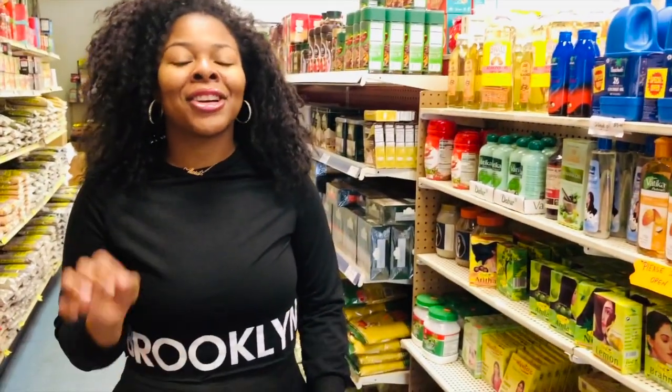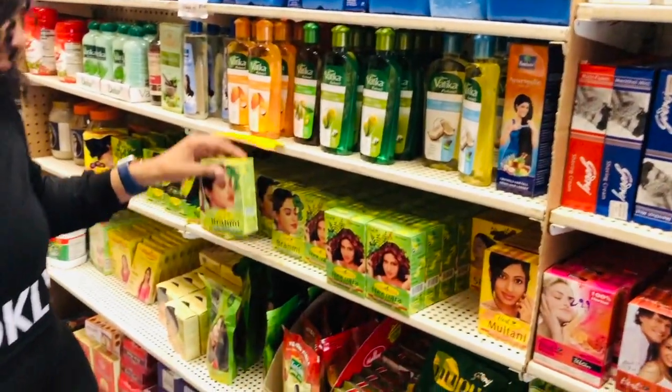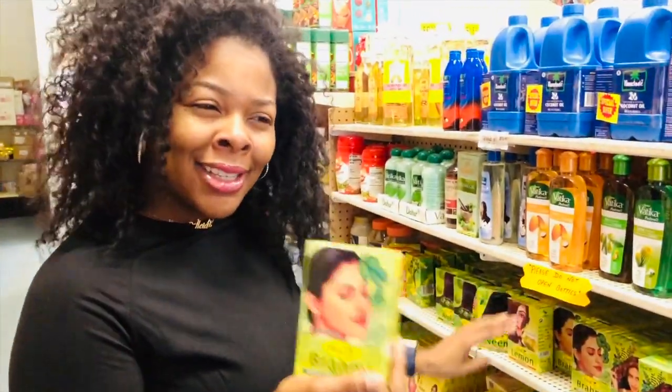Alright guys, so we are here in the Indian store that I was telling you about earlier. Me and my friend Tasha are so into these Ayurvedic clay masks. Today we're just looking at Brahmi and different stuff. I've never heard of lemon. I'm so excited to dig in and see what's here. I'll be back soon to show you guys what I purchased.